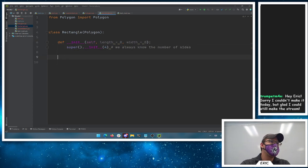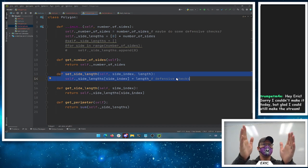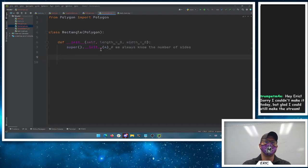So now the next thing we need to do is, Polygon lets you set side lengths of individual sides. If you have a rectangle, your lengths need to be the same and your widths need to be the same. That's a hard and fast rule. So we can't let someone use my parent class's version of set side length. Bad things would happen to my rectangle. Part of the class's job is to maintain its integrity and make sure that it doesn't let itself get put in a bad state.